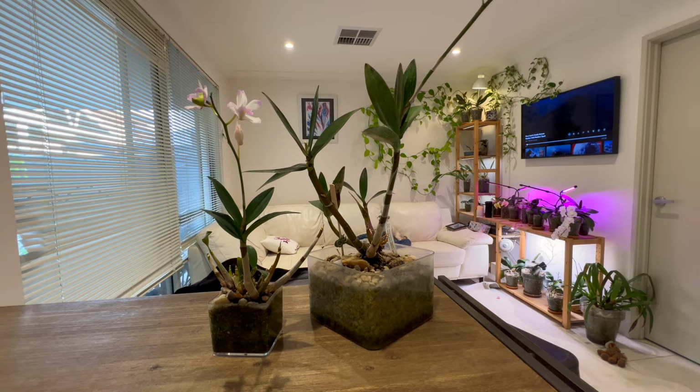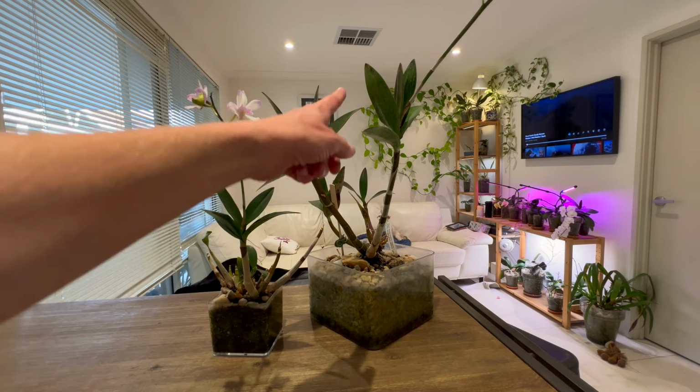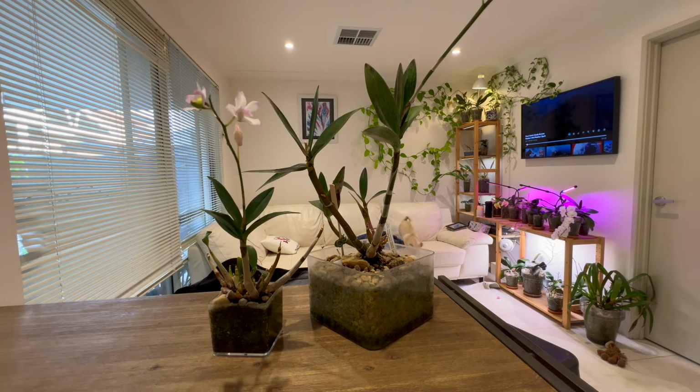I think it's striking the difference in the size of the canes. And I'm unsure if that's just due to the vigor of one plant versus the other. Don't know. What are your thoughts and opinions on that?